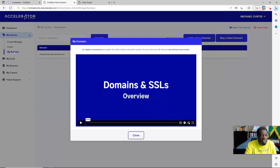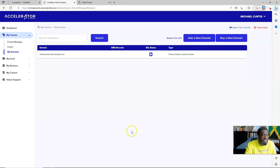And this should tell us exactly, domains and SSLs. How does that go? We're gonna come back to this. We're gonna close this. If you notice, because I'm one of the early ones with this program, I got my full name with this URL. I got my full name, which I'm super excited about. That's my real name, by the way.